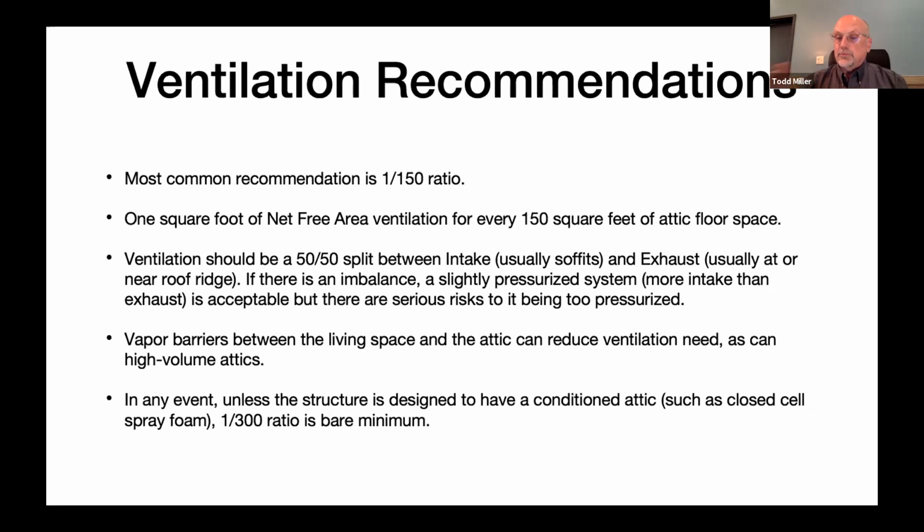If you have a 1,500 square foot home, you need at least 10 square feet of NFA in your ventilation. That ventilation is going to be evenly split between intake vents and exhaust vents. You're generally looking for a 50-50 split, which is perfect: you're bringing in the same amount of air that you're putting out. If anything, you want it a little heavier on intake, which creates a slightly pressurized system and even increases the Venturi effect sucking air out at the ridge. But you don't want too much of an imbalance, and if you have any, you want it on the side of the attic being slightly pressurized. Other things you may do, such as spray foam, could completely eliminate the need for that ventilation. But things like the vapor barriers behind the drywall we talked about, a very high volume attic.